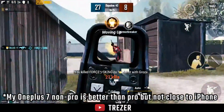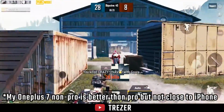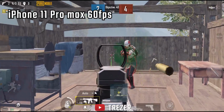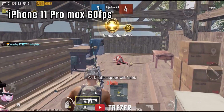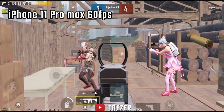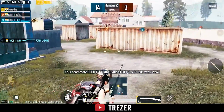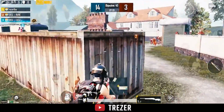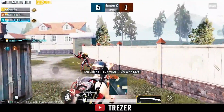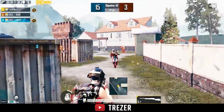I suggest you people stay away from the 90 FPS hype and go for the iPhone if you have the budget. Even an iPhone XR with 60 FPS is a way better deal than a 90 FPS phone with bad touch response and gyroscope. But now you know the reason why the iPhone is the king of PUBG Mobile devices. I heard the Asus ROG has faster touch response time, even much faster than the iPhone, but nobody talks about its gyroscope. I hope it's better than OnePlus, but I don't have the ROG 3 with me to test.